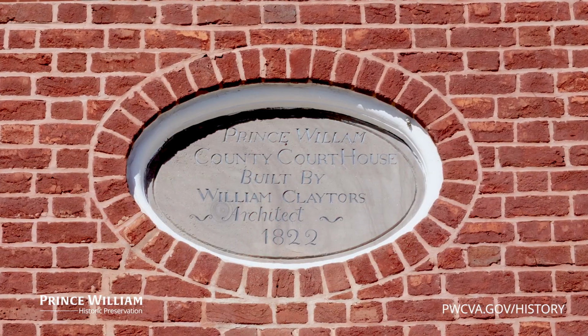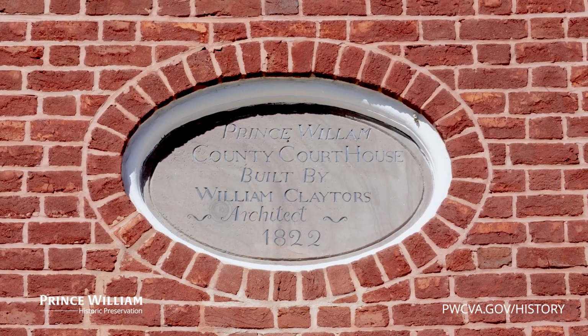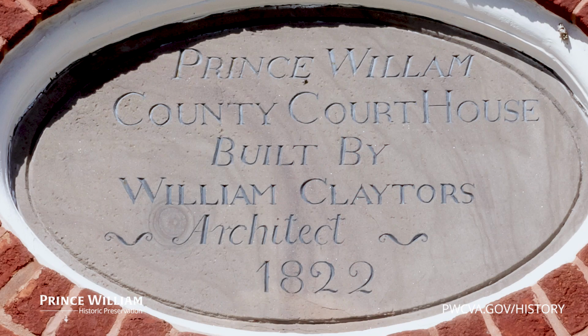So I mentioned James Driscoll. He has a maker's mark that's actually on the side of the Brentsville jail. Behind me, up towards the cupola, you actually have a maker's mark for William Claytors, who is the architect of the Brentsville courthouse. However, I like to call our maker's mark here a history mystery. Because if you look at our maker's mark, you'll notice that there's actually a mistake on it. So the maker's mark says Prince William County Courthouse, built by William Claytors, architect.